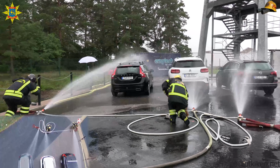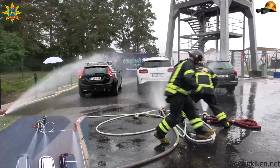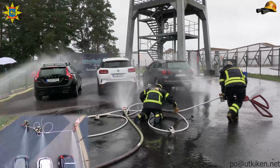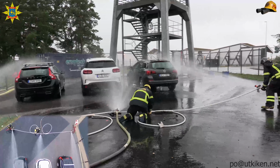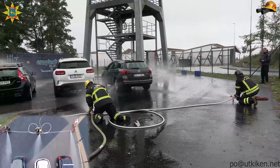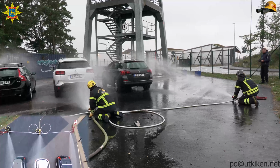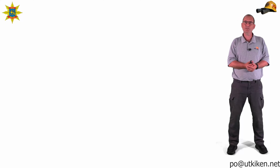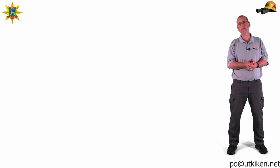In both of those, both this one and in the previous one, we have 70 liters per minute per nozzle, which is 200 liters basically per minute in total. And in Sweden, we have about 3,000 liters of water in the fire engines. So we have about 15 minutes before we need to have a hydrant system connected and get more. And that also means that we have quite a little bit of water compared to what you could use if you were going to flood this vehicle.